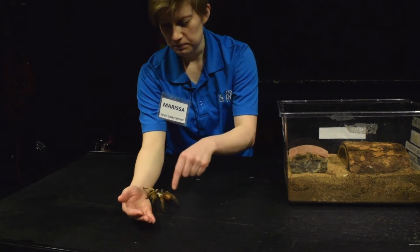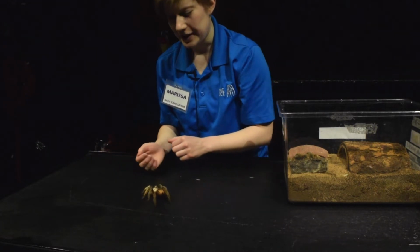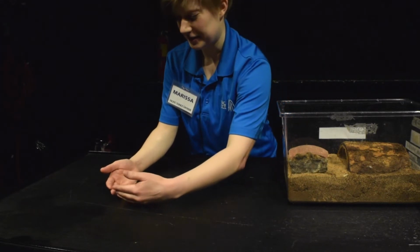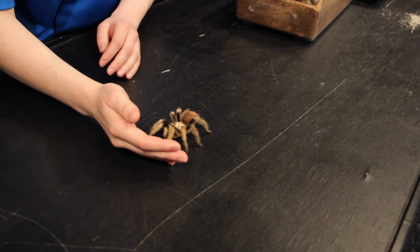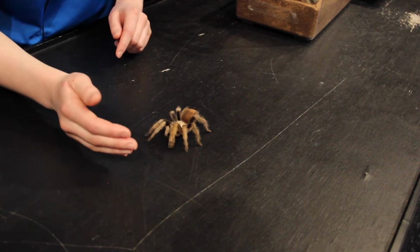The reason her abdomen right there is a little bit bald right now isn't because she's been kicking hairs, but because she really likes to squeeze herself into small corners of her cage, and that's rubbed a few of them off. She's also got 2 spinnerets right here in the back. They might be hard to see right now.